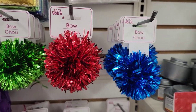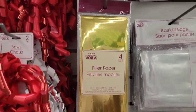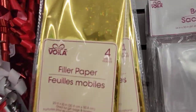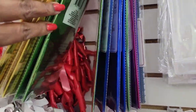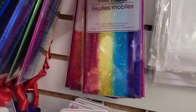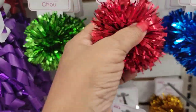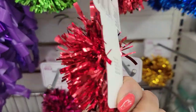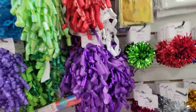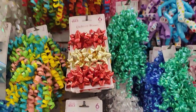I'm here browsing my small little Dollar Tree today. And thank God they have the music down low. But look at these filler papers, y'all. I think we've seen some of these before. You get four sheets and you get them in all different colors. Green, blue. Ooh, purple. Oh God, that's iridescent. Oh yes, that's beautiful. And they have these cute little bows. You only get one, but they're cute. You get a couple of those and make a nice big decoration on the gift. These look like they came from Christmas, but they're pretty.